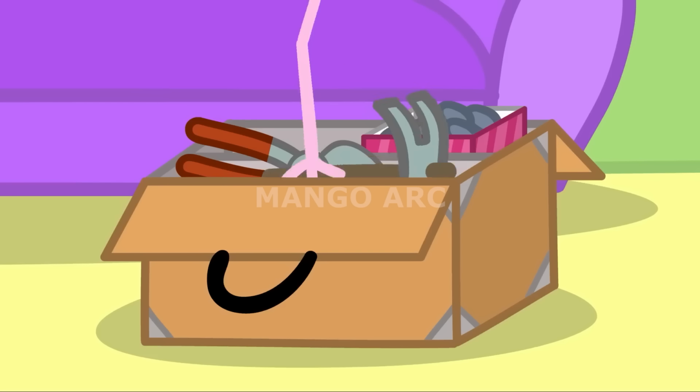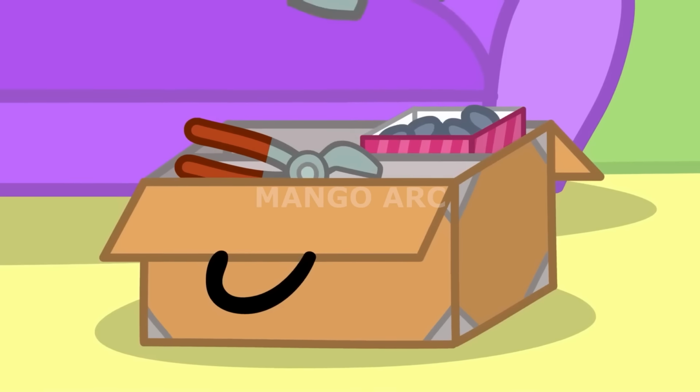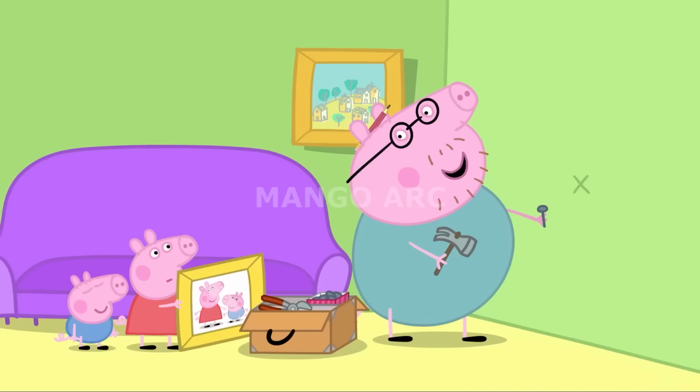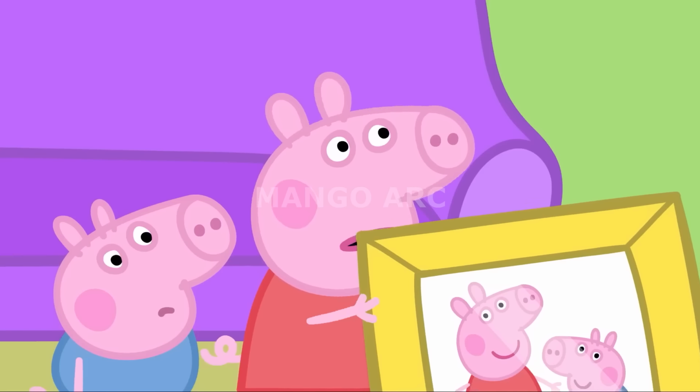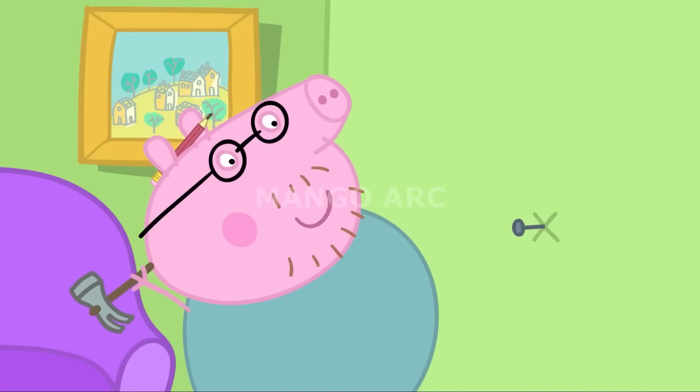Now I need a hammer. Look, now you can see 5 nail heads. And a nail. Now there are 4. But in the next scene, there are 5 again. Stand back, children. The painting that was hanging to the upper left of the couch is gone. Don't break the wall, Daddy. Don't be silly, Peppa.